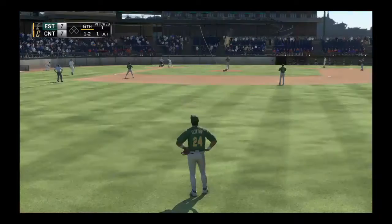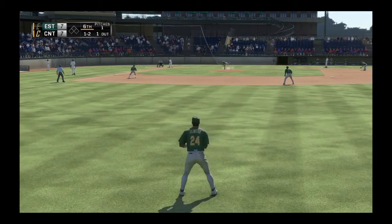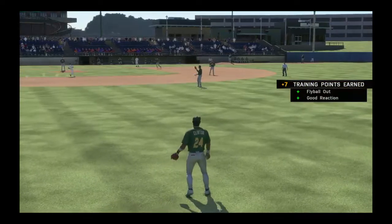The batter, David Hernandez steps in. He scored after reaching on a single his last time up. Put him away. Fly ball out to straightaway right field. Number 24 is there, and he'll bring this one in.